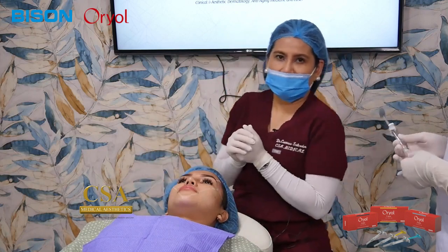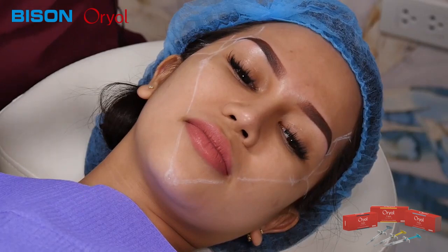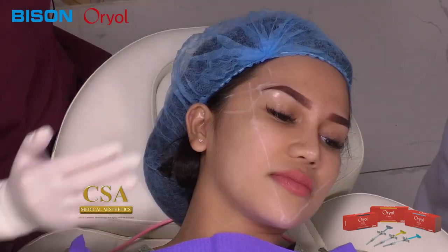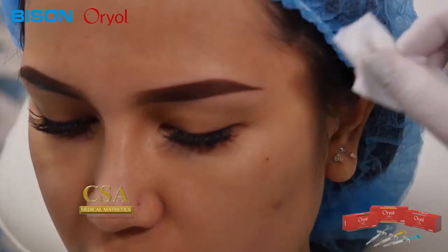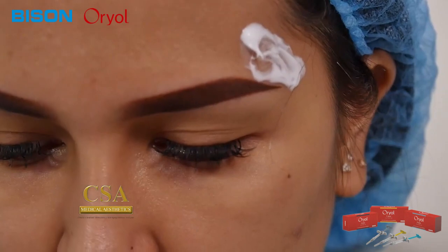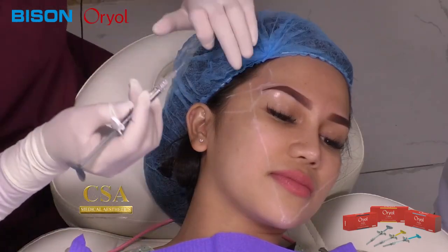Okay, let's start with the treatment. So we'll start with the filler injection. I'll be working on the temple first. So before any treatment, you do your cleansing, you disinfect, and then you may apply your topical numbing cream. And then after that, so we did our landmarking already. And I'll start with the temple region.